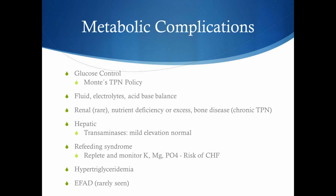Okay? Fluids, electrolytes, acid-base balance, that's where we come in and usually adjust fluids or electrolytes. We can give potassium acetate or potassium chloride, so depending on the CO2 or the chloride, we'll adjust that inside the CPN to try to help. We rarely see renal complications. Chronic TPN may cause something like bone disease. We can see some mild elevation of the transaminases, so if you see some elevation after starting TPN, that's normal. If they start trending up, then we should assess if it's the TPN or something else.